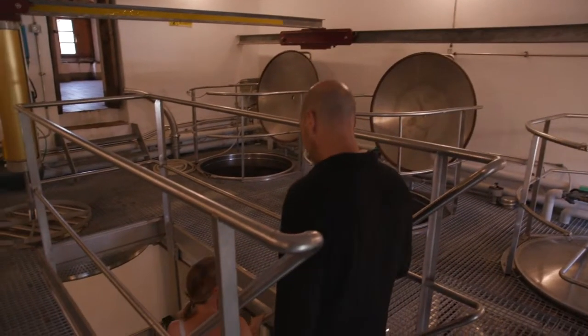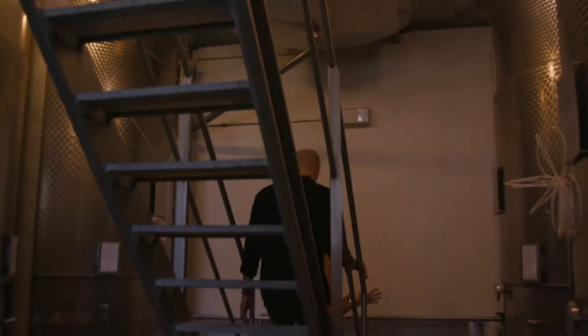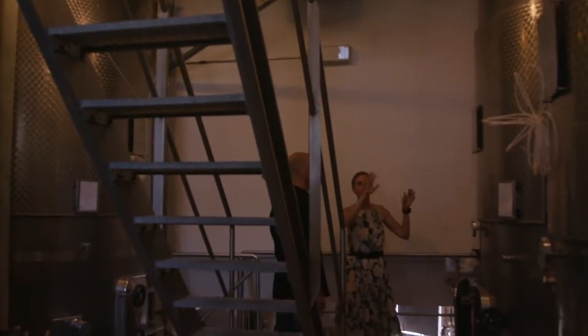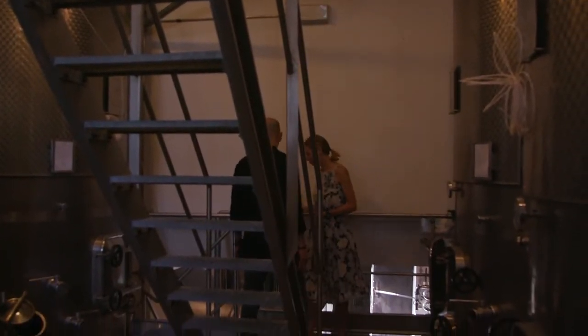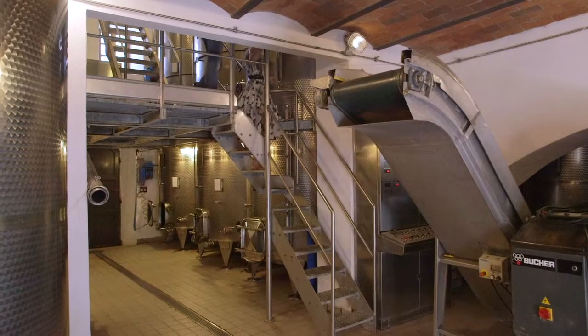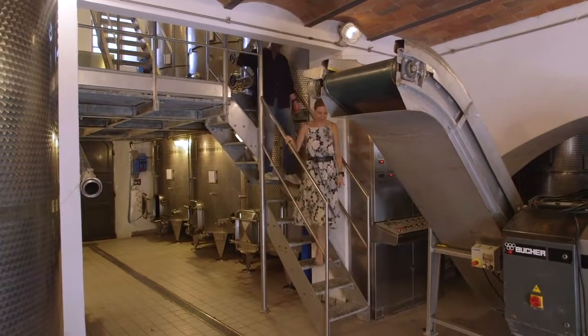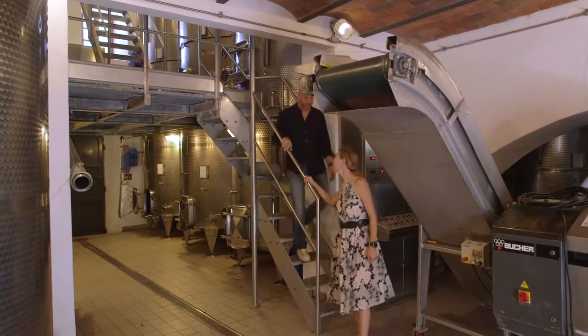We have to go down, down, down. A lot of levels. Yes. All these tanks have been created and modeled for the dimension of the space. So it was basically the ideas of my father, obviously talking with the people that were making these tanks and realizing them for this space.